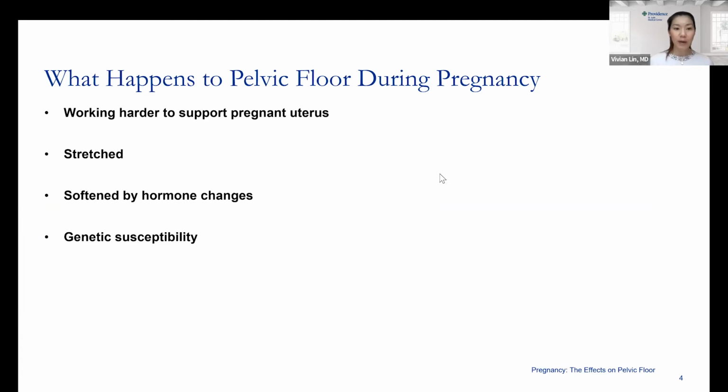So what happens to the pelvic floor muscles during pregnancy? These hammock muscles work really, really hard to support a growing gravid uterus. At term, when you are close to delivery, the uterus can easily weigh 7 to 10 pounds, with the blood volume, the muscle mass, the amniotic fluid and whatnot. That creates a tremendous amount of pressure on your pelvic girdle and your pelvic floor. That's why a lot of women at the end feel so much pressure. They feel like the baby's going to fall out. It's because the pelvic floor is so strained and stretched and it's very heavy.